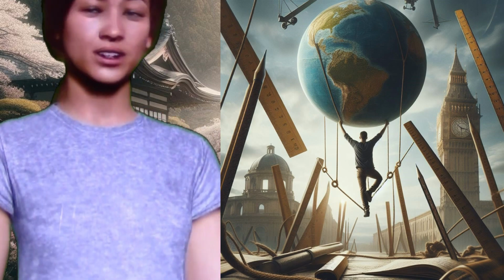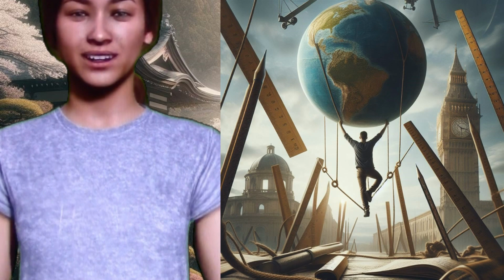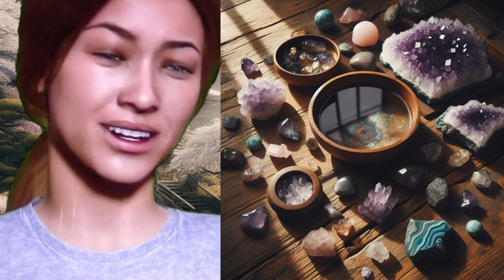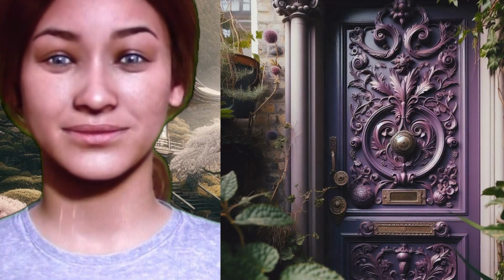Incorporate elements of symmetry and balance in your decor to promote harmony and a sense of completeness. Remove any dead plants or dried flowers from your space, as they represent stagnant and negative energy. Use Feng Shui crystals such as amethyst, clear quartz, or citrine to amplify positive energy and intentions.